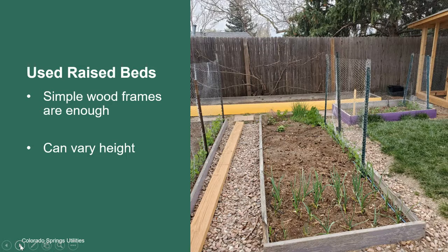Now, if you have limitations in terms of being able to bend down, you can go ahead and raise them up to maybe 2 to 3 feet high. So that can improve your accessibility, but there's nothing wrong with just having it at ground level.